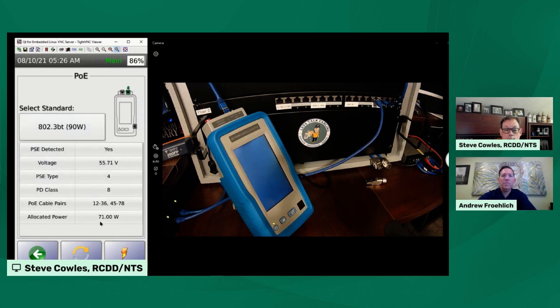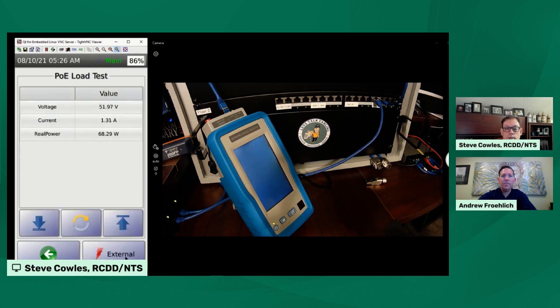We see the allocated power here, 71 watts. This is the theoretical number that you will get. This is how much power you get on a good functional 100-meter length of cable. And that's what in the ideal world you would see. But if we do this, we go and put a load test on here. I'm just going to click that lightning bolt to put a load on. We can see the absolute power, or the real power, that I'm getting at this endpoint. It's 68.29. It's not 71 watts.